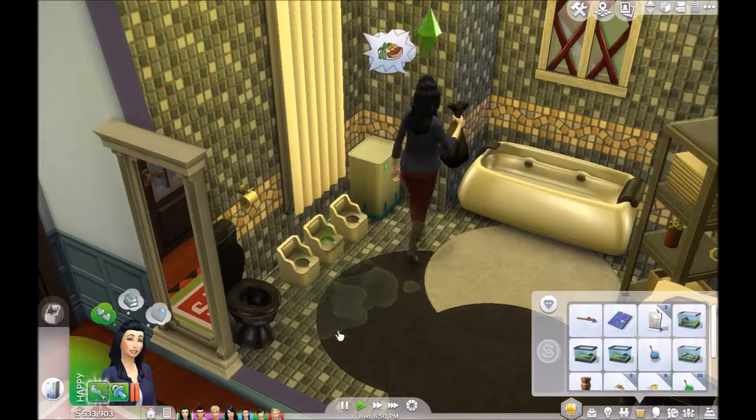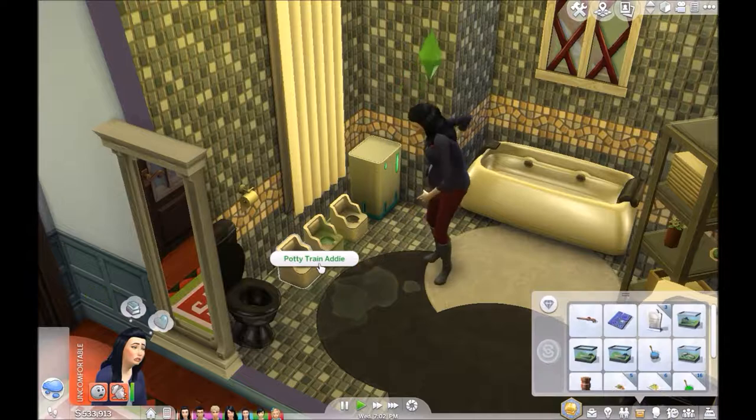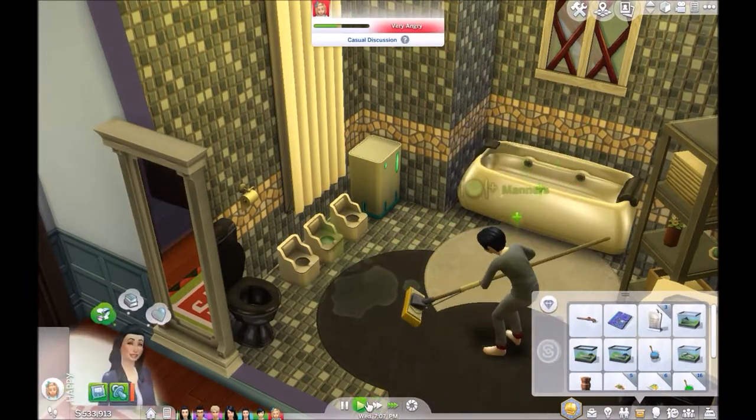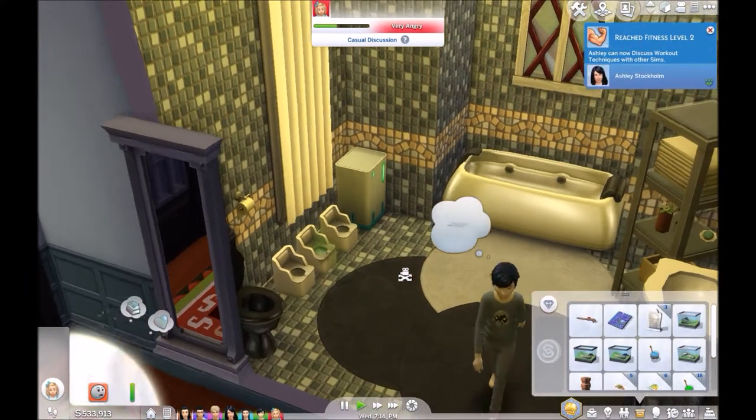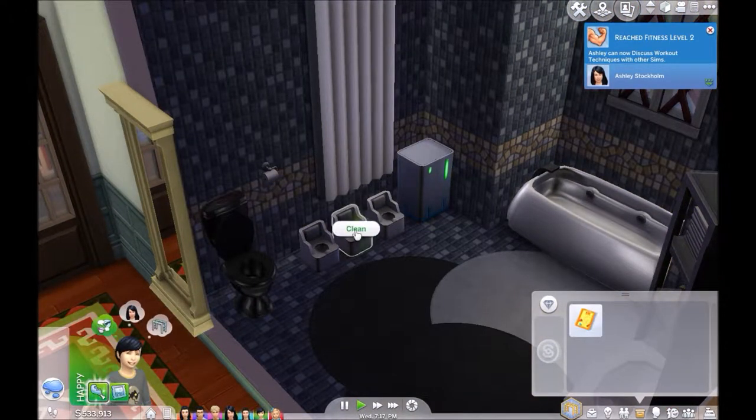Clean that. And then mop that up. Because I want you to. There you go. All right, good. Now, potty train Addie. Come on. Good boy. Good. What a good boy. Wait a minute. Are you going to clean that up too? Oh, you can clean that.